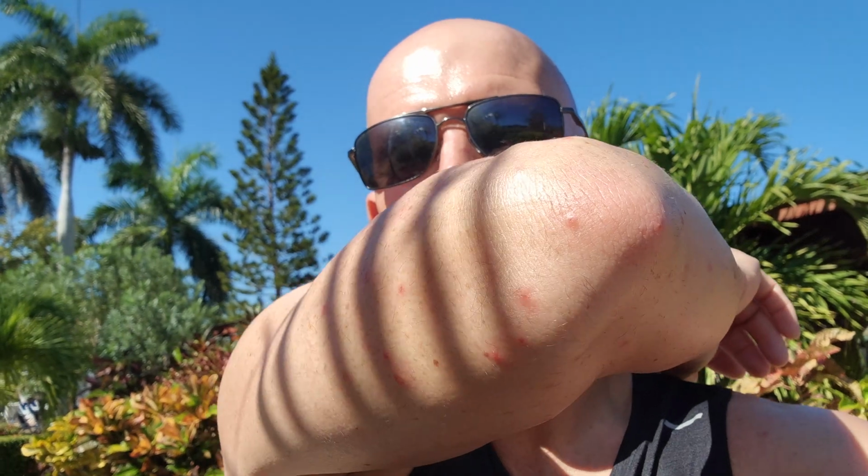Don't forget to bring a lot of mosquito repellent before you come to Cuba. As you can see, my arm, my whole body is pretty much covered in mosquito bites, and that's something I didn't bring, so make sure you bring a lot of bug repellent.